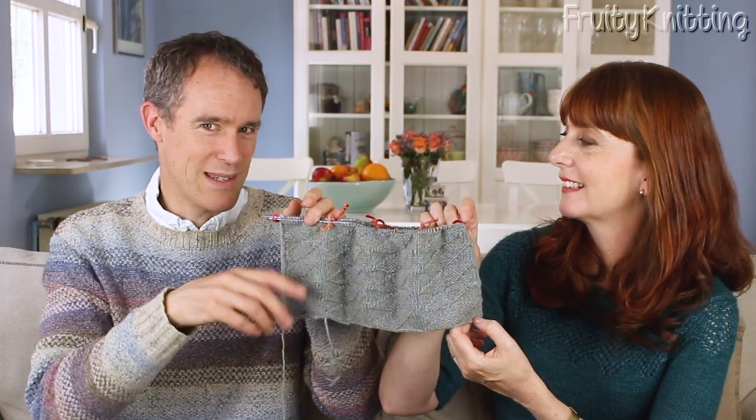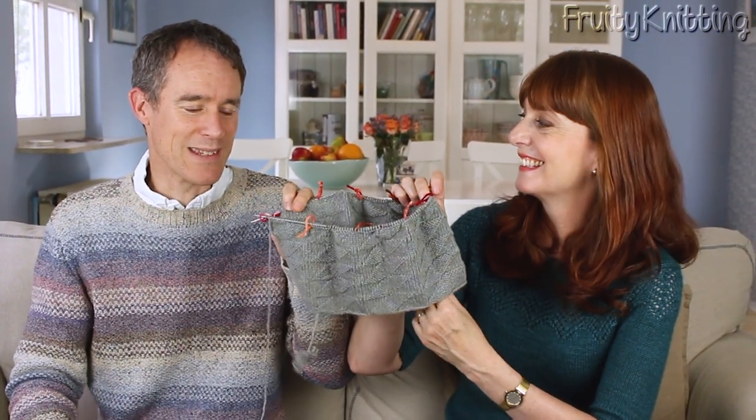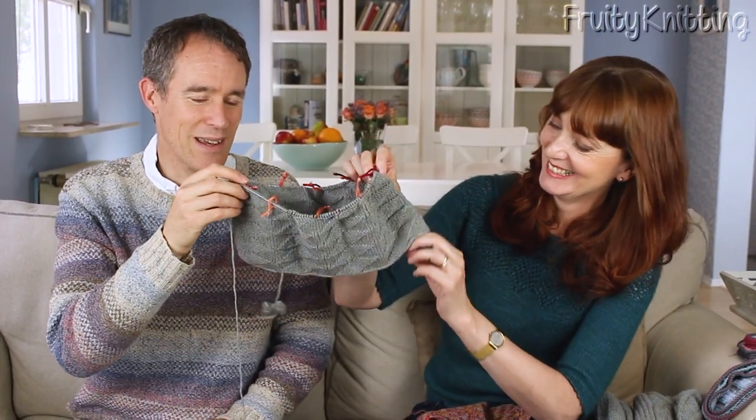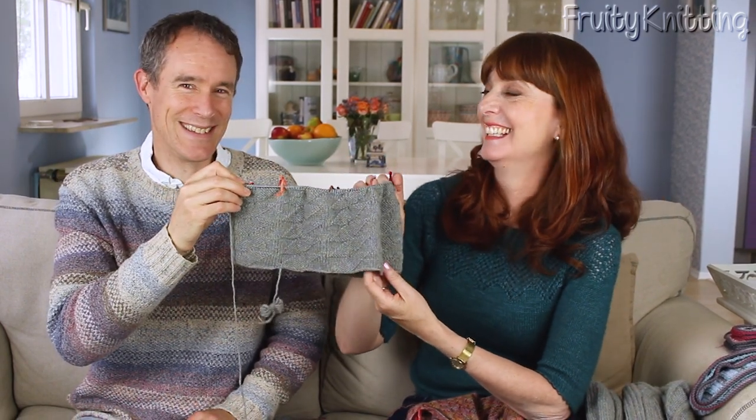There's meant to be 8 repeats of this vertical pattern here. I've done 5 and a bit, so I should be finishing this week. And I'm a little bit nervous about that because I think Andrea's been nice and giving me an easy, relaxed project in this, but I suspect there's a bigger challenge coming for me. Yes. Yeah.